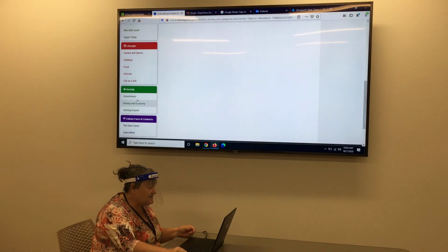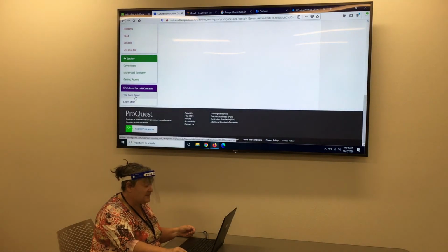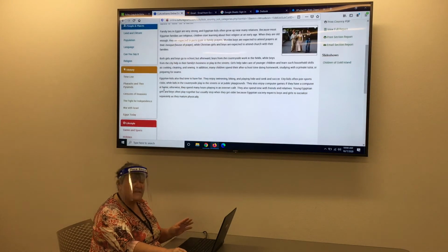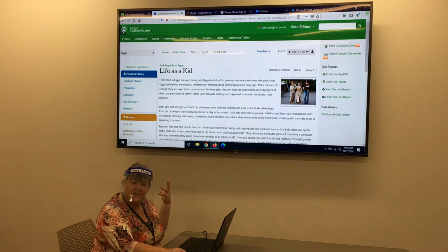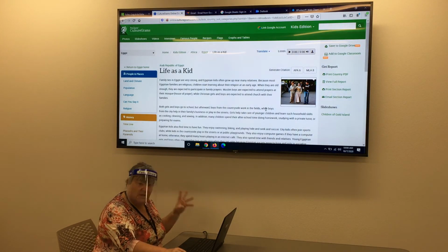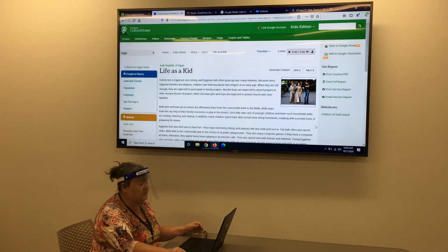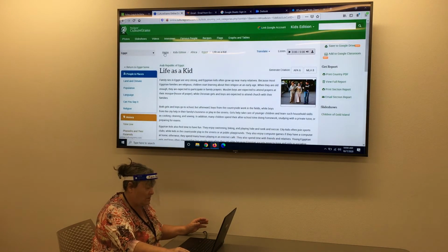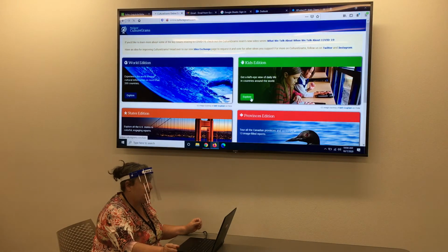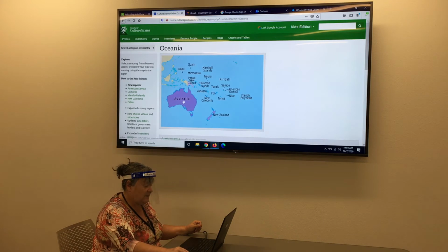Let's see. Society, their government, their money, getting around, cultural facts and contacts, the Suez Canal, and learn more. It has a lot of the same information as the World one, but the World edition is more towards what adults would read. Kids edition will bring it down to your level, what's more interesting to you. So, let's go back to home, kids edition, and let's check out Australia on the kids edition.